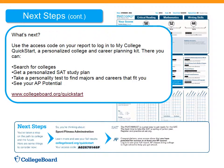So what can you do on My College Quick Start? Well, you can actually search for colleges. You can get a personalized SAT study plan, and we talked about that before. It will actually take what you need to know and create a plan for you to study for the PSAT, SAT, and so forth. It'll also let you take a personality test to find majors and careers that fit you, and it'll also take a look at what your AP potential is.